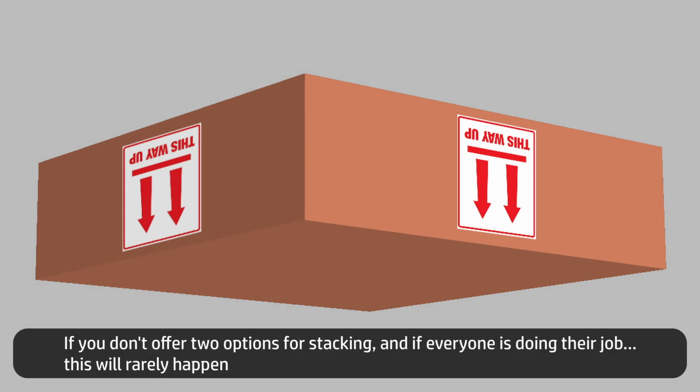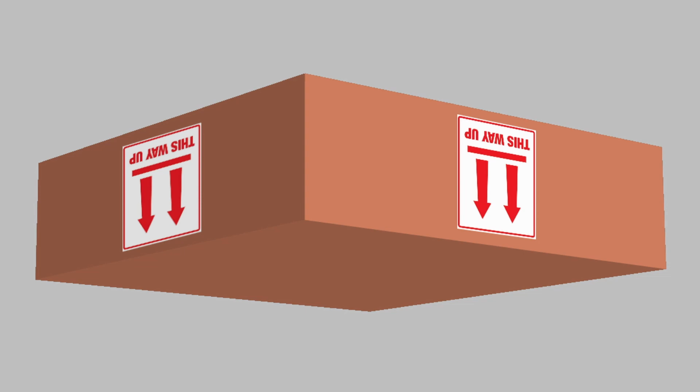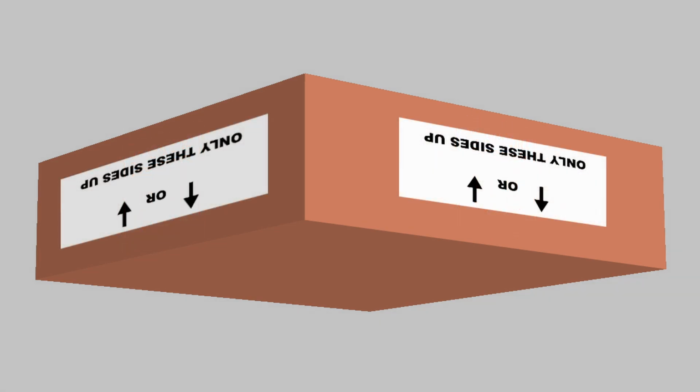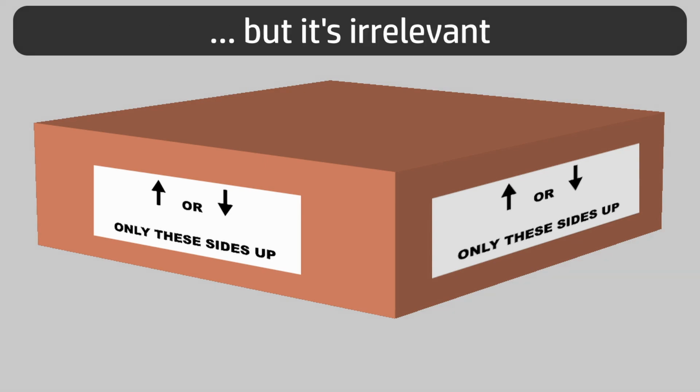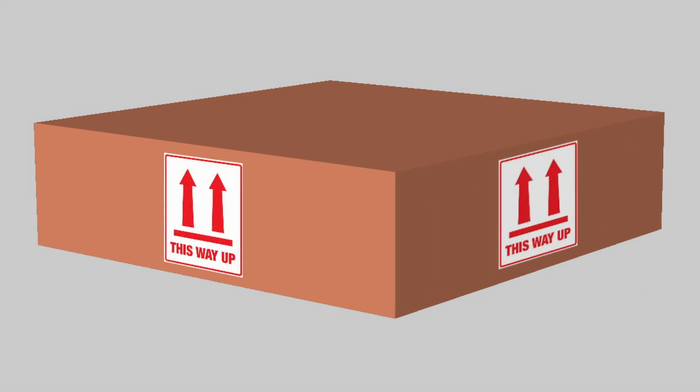If everyone's doing their job, this label will only be seen one way up. And also, because this label is so familiar and commonplace, people recognise it as a whole picture with meaning, rather than studying its individual components, very much in the same way that people recognise words as pictures rather than individual letters. Except when it's an unfamiliar label or an unfamiliar word, we revert to looking at the components to figure out what it means, which is what happens with this non-standard label. It's true that your product has two different options for the way up it can be safely stacked, but that truth is irrelevant. Only one way up is actually required. Just pick one of them and run with that.